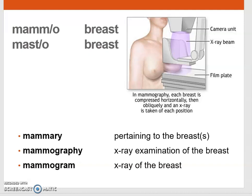Mammography is an X-ray examination of the breast, and a mammogram is the X-ray of the breast itself. So we often call this entire procedure a mammo, and we just leave it at that. Everybody at this point in time knows what we mean when we use the term mammo. So they're not going to often say they're going to order mammography, they'll say we're going to order a mammo for you and you'll have to report, so on and so forth. This is a very basic depiction of how we do this in radiology.